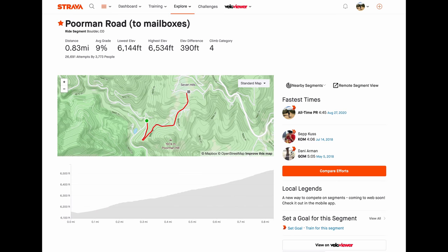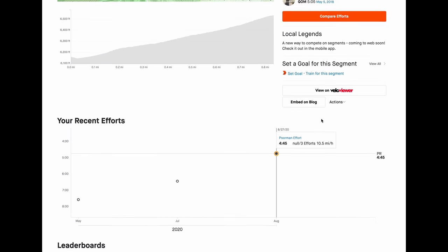Right, so here we are. We're gonna take a look at the segment. Like I said, this is the Poorman Road to Mailboxes segment. 0.83 miles with an average grade of 9%. You can see Sepp's time here was a 4:06. I actually managed to get a 4:45. Definitely surprised by that, but let's take a look at the stats down below here.